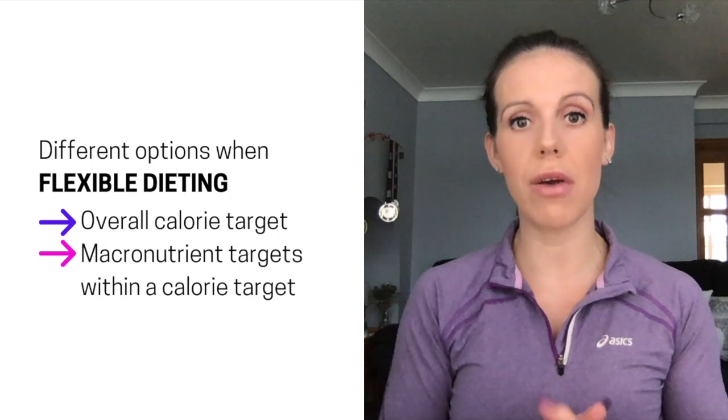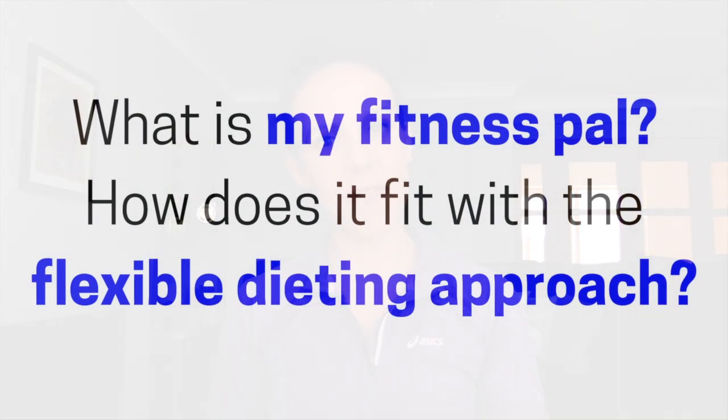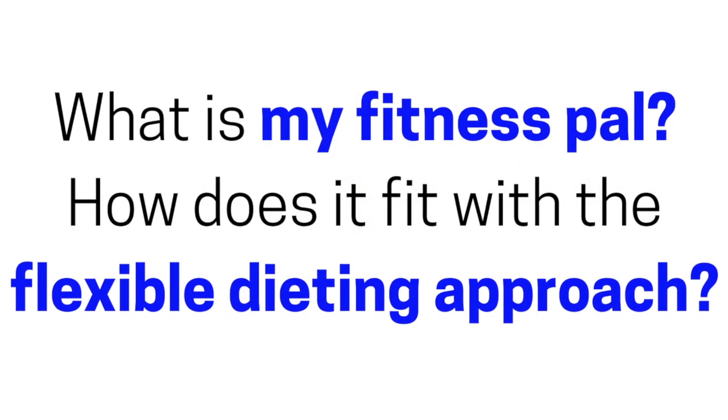I'm sure you'll agree with me when I say that in recent years there's definitely been an increase in the interest of nutrition. Flexible dieting is a lot more in the spotlight now, and it's a really popular way for people to monitor their nutrition. And by using an app like myfitnesspal, it makes things very easy for you to be able to input your food, your exercise, and what you're consuming, and then be able to look at how that hits calorie or macronutrient targets. So let's start by understanding what myfitnesspal is and how that fits into the flexible dieting approach.